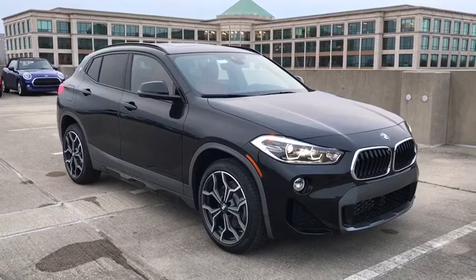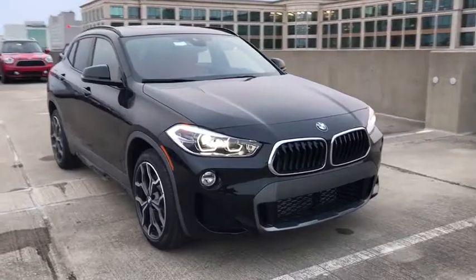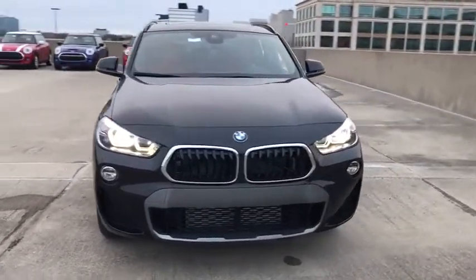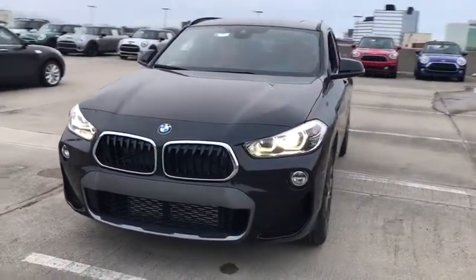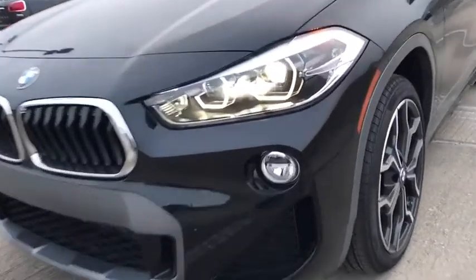Take a ride in the 2020 BMW X2. The BMW X2 is an absolute gem in the luxury compact SUV segment. The sporty look and long list of high-end features are sure to get your attention. This vehicle has less than 100 miles.